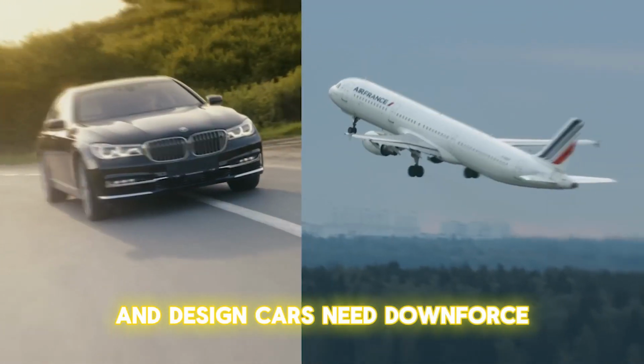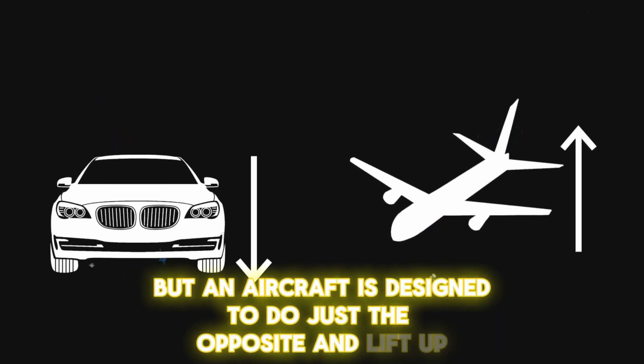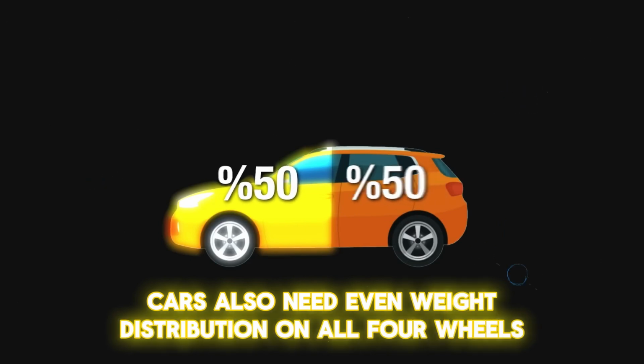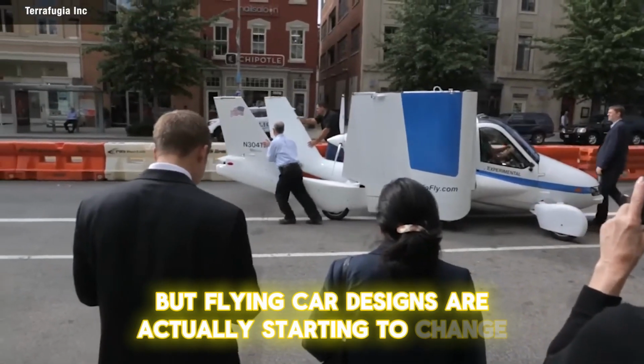One of the main problems with flying cars is that cars and airplanes are opposite in design. Cars need downforce and have aerodynamics that make them push to the ground, but an aircraft is designed to do just the opposite and lift up. Cars also need even weight distribution on all four wheels, but an aircraft has up to 90% of its weight on the back wheels. But flying car designs are actually starting to change.